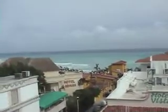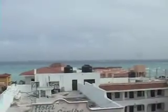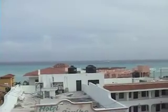Location is the top of Hotel Delfin, and now we see the ferries from Mexico from Cozumel steaming across the channel. A lot of seasick ones on that voyage, let me tell you.